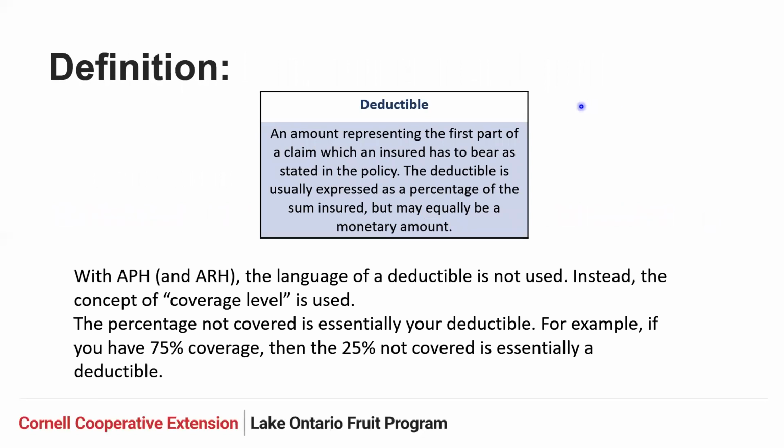Let's go back to one of the definitions. Deductible. An amount representing the first part of a claim which an insured has to bear as stated in the policy. The deductible is usually expressed as a percentage of the sum insured, but may equally be a monetary amount. With APH and ARH, the language of a deductible is not used. Instead, the concept of coverage level is used. The percentage not covered is essentially your deductible. For example, if you have 75% coverage, then the 25% not covered is essentially a deductible.